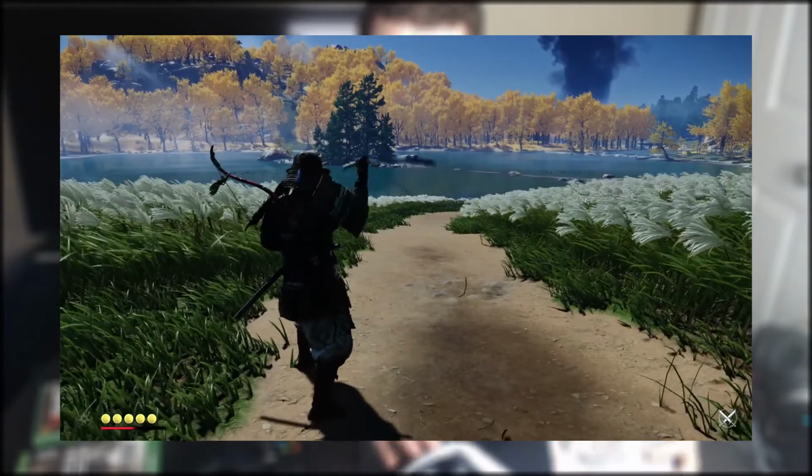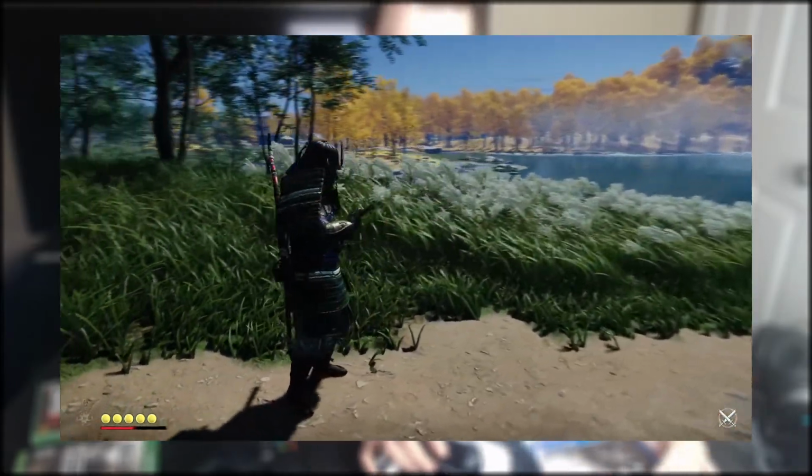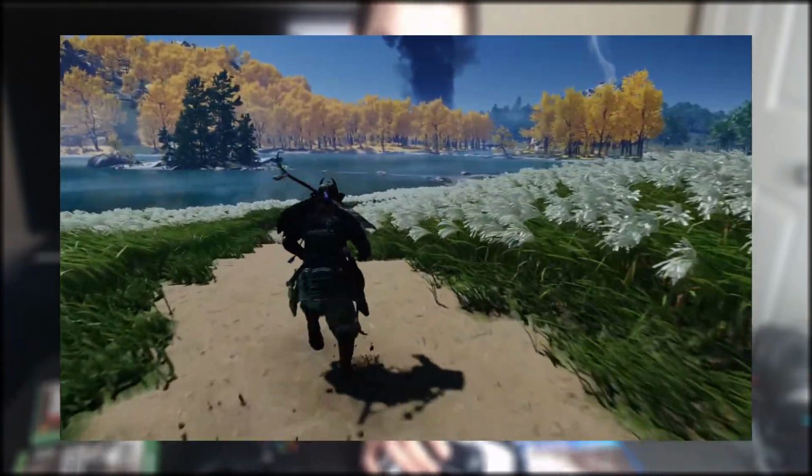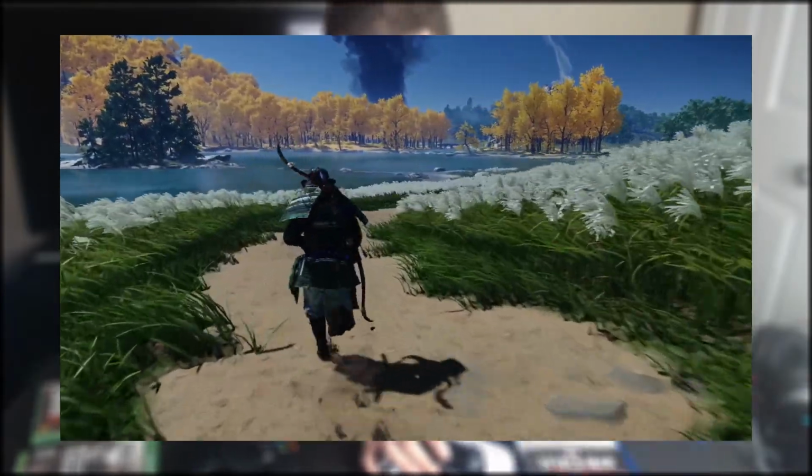I have also tried other games like Ghost of Tsushima, which did get a graphics update for the PlayStation 5. And let me tell you, this thing runs buttery smooth at 60 FPS, and I couldn't be more impressed. It's absolutely amazing to see Ghost of Tsushima run.